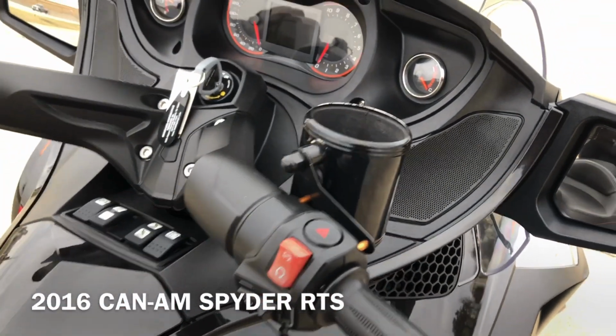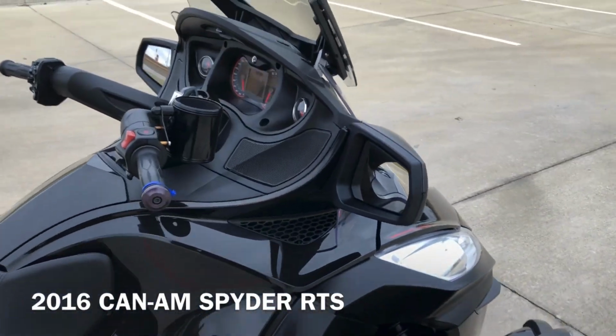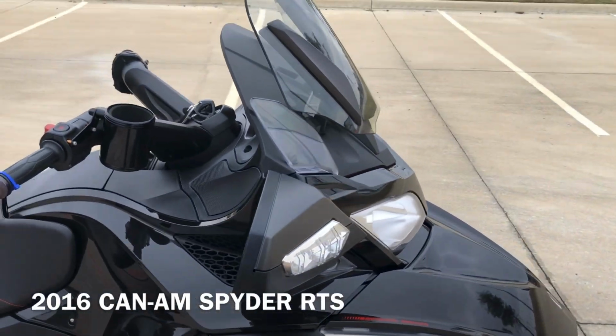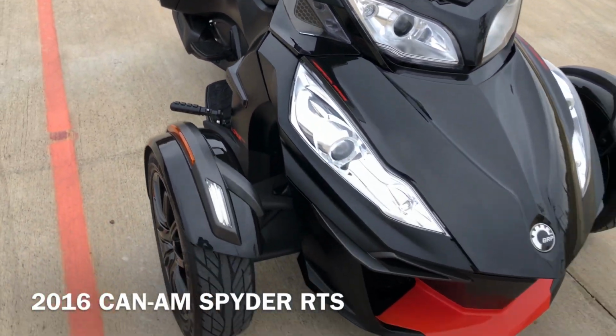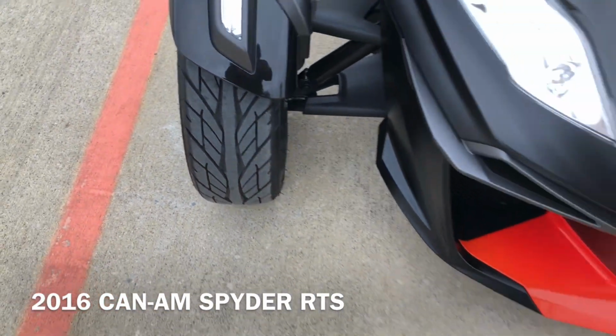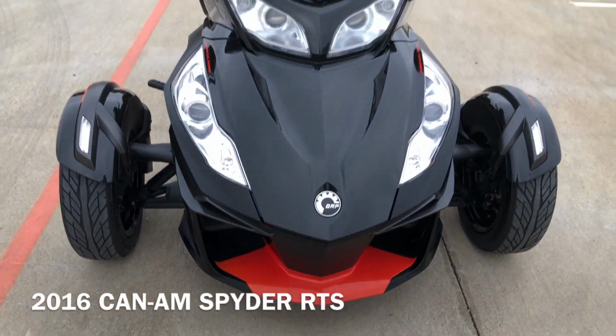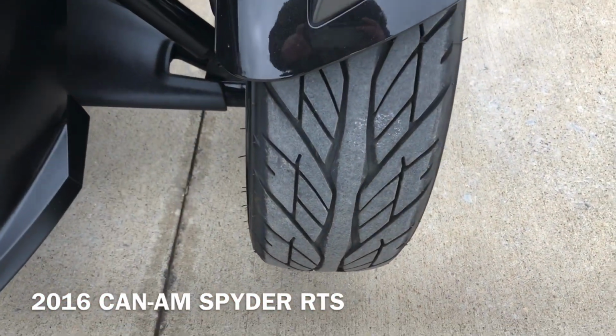Got a little cup holder right there. It's got heated grips on it. It's got the electronically adjustable windscreen. Turn signals integrated into the mirrors. Good tread on the right tire. And there's a good tread on the left tire.